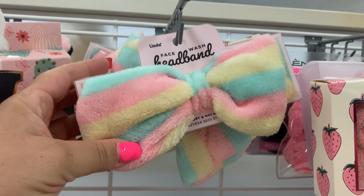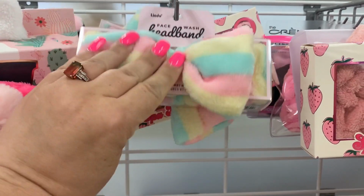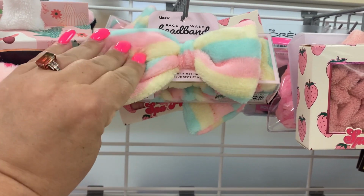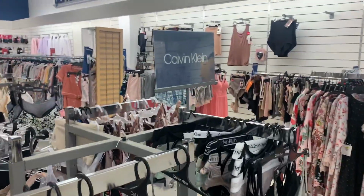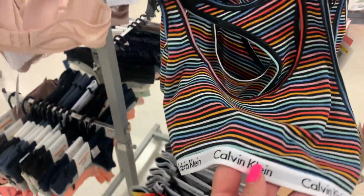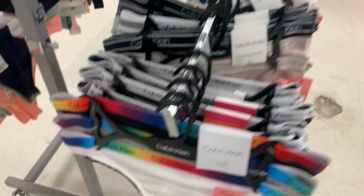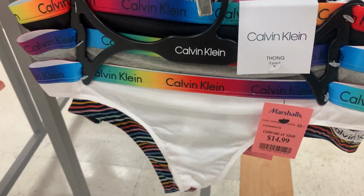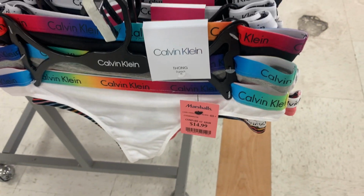So I found this rainbow headband, and this is $3.99. It's kind of a face wash headband. That's kind of nice, plushy. It looks like we have some prideful stuff in the Calvin Klein section. Look, we have these sports bras. These are $10.99. And then look, we have some Pride underwear for $14.99. These are thongs, so definitely not for me.